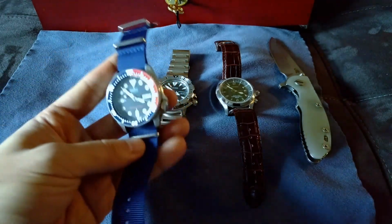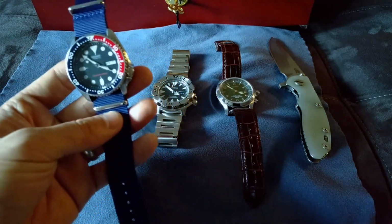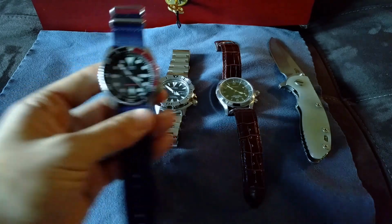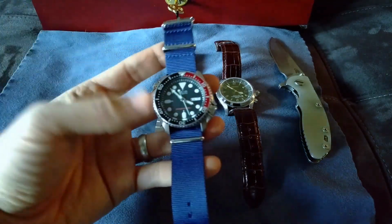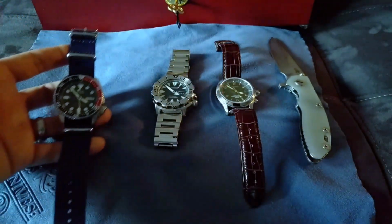A lot of fun color combinations you can do with it. I've switched back and forth. I went from Bond NATOs, which you may have seen in other videos, to now this. It's a plain navy, and I think it goes really well with this watch. Brings out the blue in the dial.